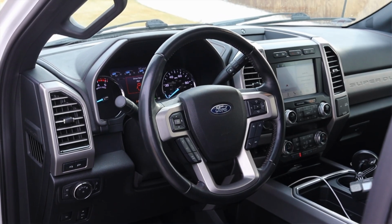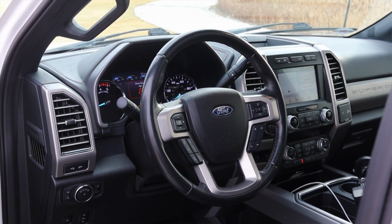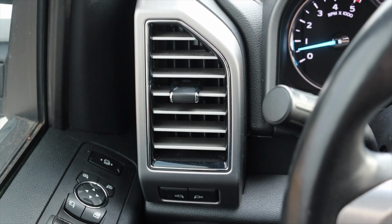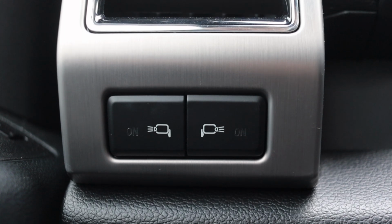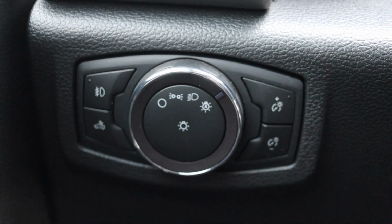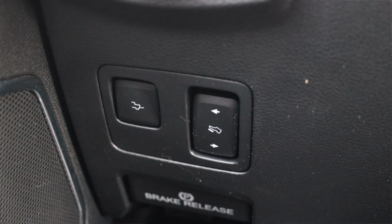The overall look and feel of the steering wheel isn't anything impressive. I think it looks presentable, but nothing more beyond that. Off to the left, I do have a climate control vent, as well as my mirror lights. I can turn on my lights on my mirrors. And then down below, we have fog lights, headlights, pedal adjustments, and my tailgate button.